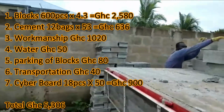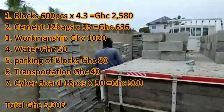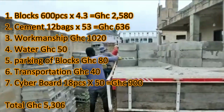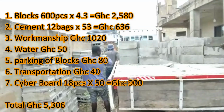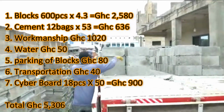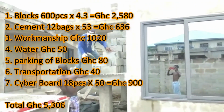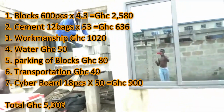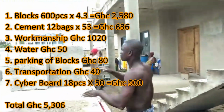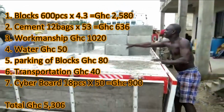All right. As I made mention, an additional 600 blocks have been purchased in order to lay the extra 2 courses. So 600 blocks, the price is 4.3 Ghana cedis. I bought 12 bags of cement for the 600 blocks because 6 by 2 gives me 12 bags of cement. 100 blocks equals 2 bags of cement a day. You already know the calculation. The workmanship is 1,020.